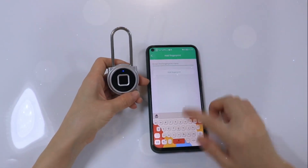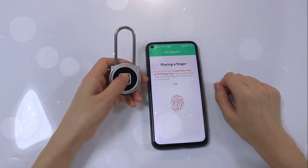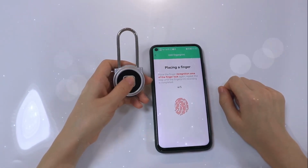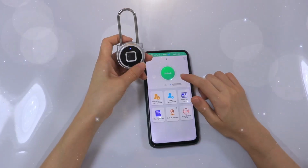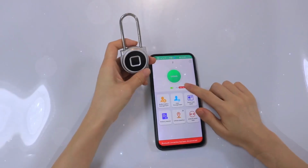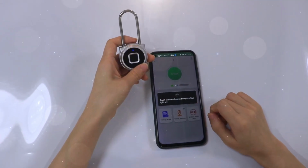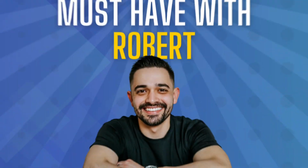The waterproof design also makes it practical for outdoor travel, camping, or beach destinations where regular locks might not hold up as well. Obviously, no lock is completely foolproof, but having quick and secure access without fumbling around is something frequent travelers will definitely appreciate. For combining convenience, portability, and extra peace of mind, this one easily earns its place in the ranking.